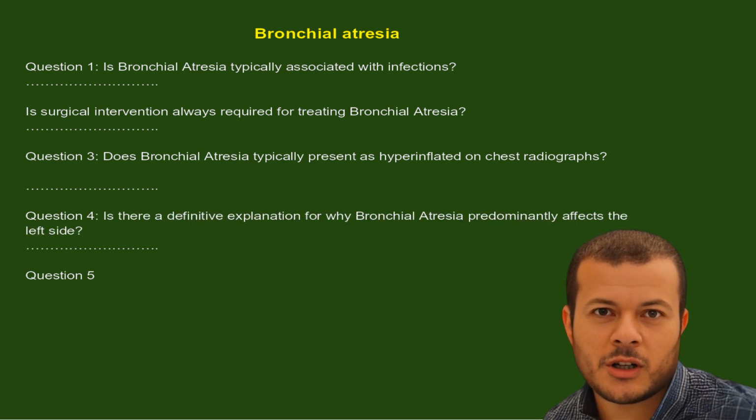Question 4. Is there a definitive explanation for why bronchial atresia predominantly affects the left side? The answer is no. There is currently no known explanation for why bronchial atresia tends to occur more frequently on the left side. Although this pattern has been observed, the precise reasons remain undetermined by researchers.